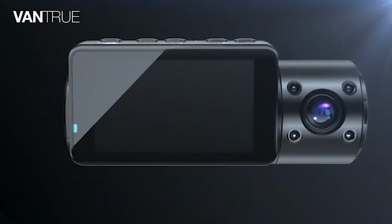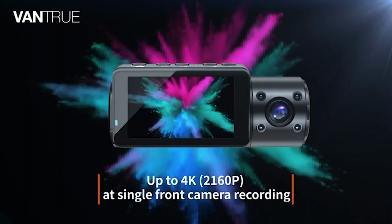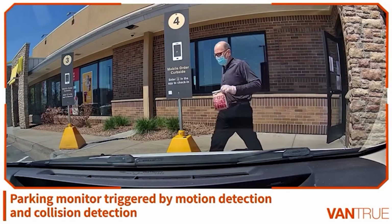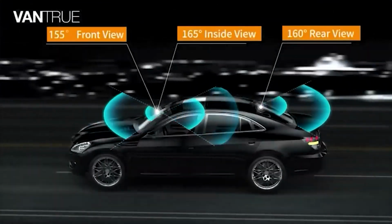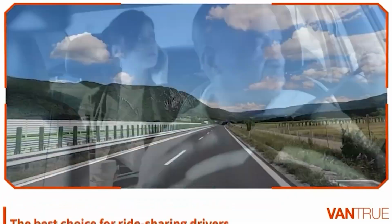We hope this video was informative and helped you in choosing the perfect dash camera for your vehicle. Having a dash camera not only adds an extra layer of protection on the road but also allows you to capture those memorable moments during your drives. So make sure to invest in a high-quality dash camera and start filming your adventures.